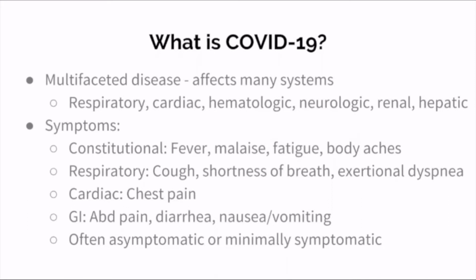Another thing I'd like to point out is that the hypoxia that comes with respiratory symptoms is not always associated with shortness of breath. We're seeing a lot of patients come in right now who have hypoxia but aren't reporting any shortness of breath or any cough or any exertional dyspnea whatsoever until they become more severely ill. So hypoxia by itself can actually be one of the warning signs that COVID-19 is what you're dealing with. So keep that in the back of your head as well.